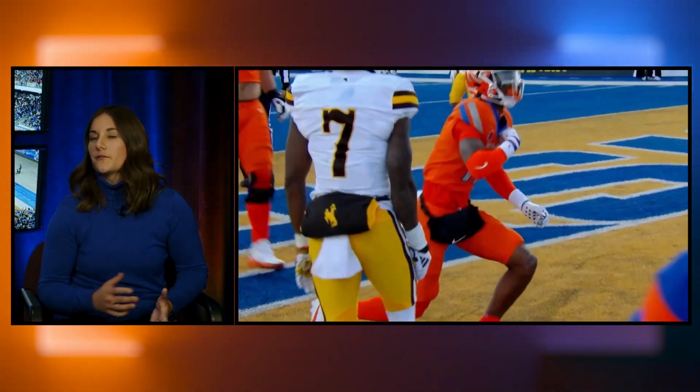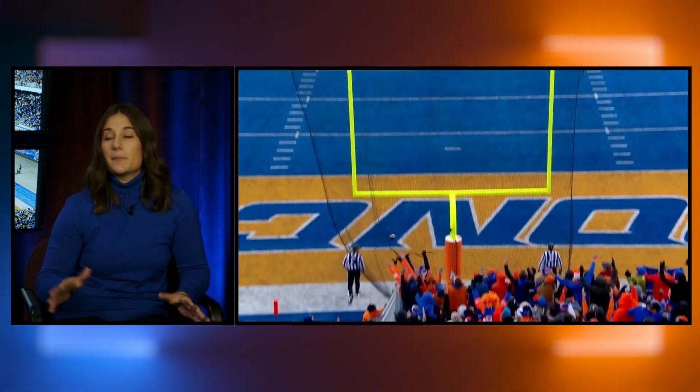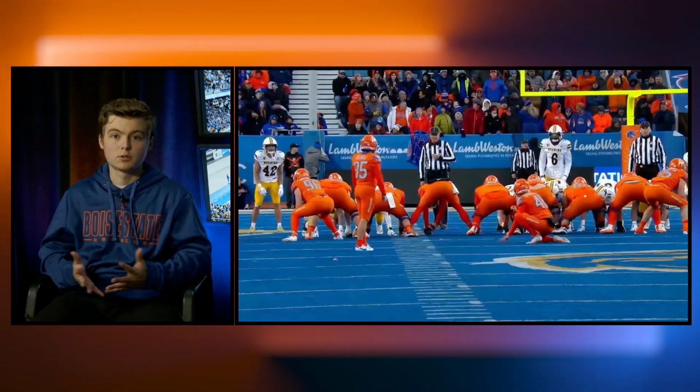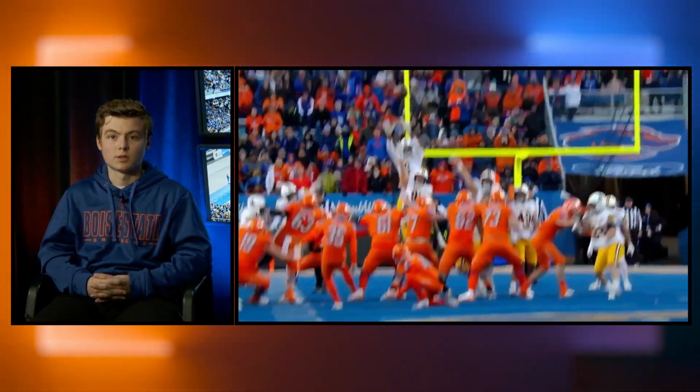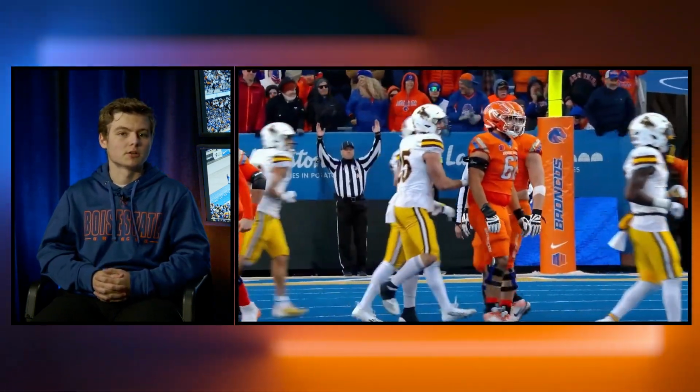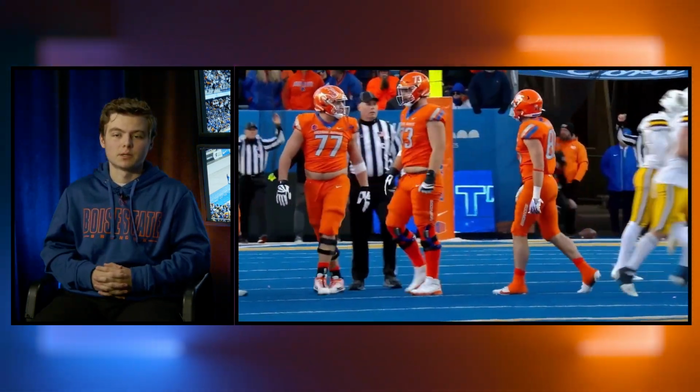And here we have Jonah Dalmas, the hometown hero, once again proving his consistency, capping off the Broncos' win, 32-7 against the Wyoming Cowboys. Yeah, it was a huge field goal there for Dalmas. It was almost near midfield, so it was a pretty long one, but he's one of the best kickers in the country, so it was never really in doubt that he was going to be able to nail that one.